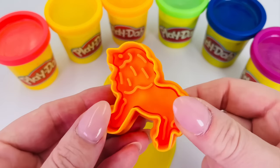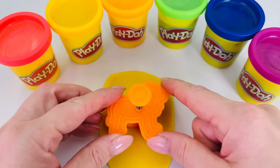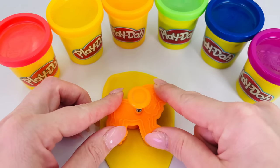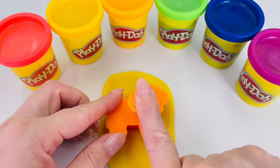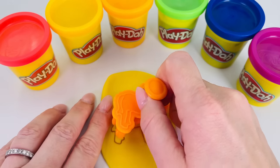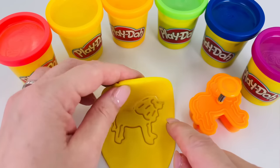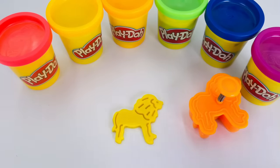What's this? It's a lion shape cutter. And we have some yellow Play-Doh. Let's make the lion shape. I'll press it down here. And then take out the shape cutter. Oh, look! We made a lion out of Play-Doh. Let's take a closer look at what we made.